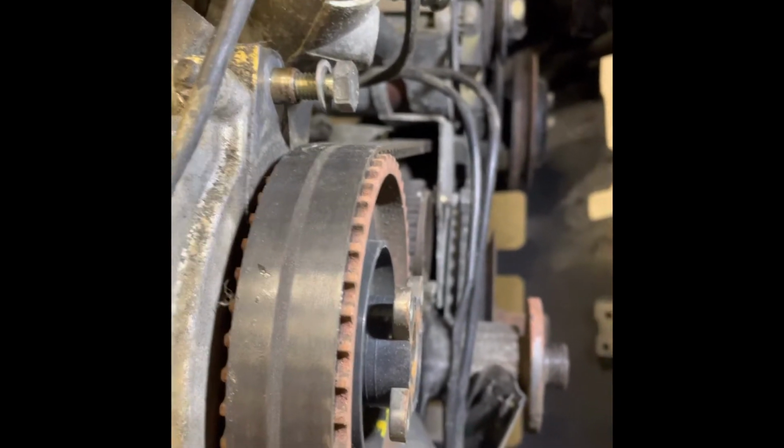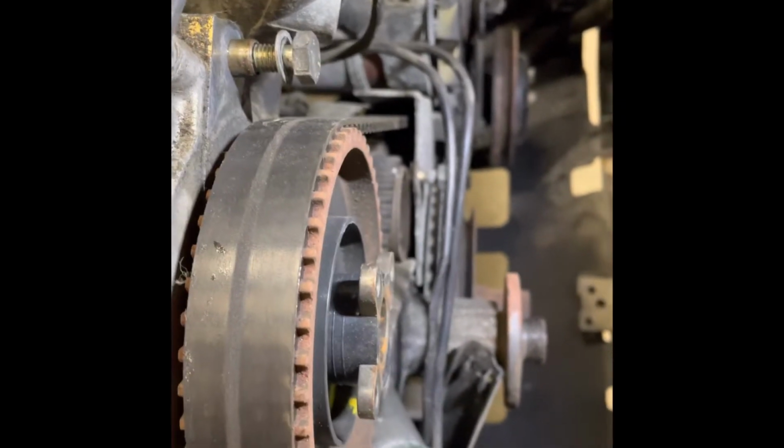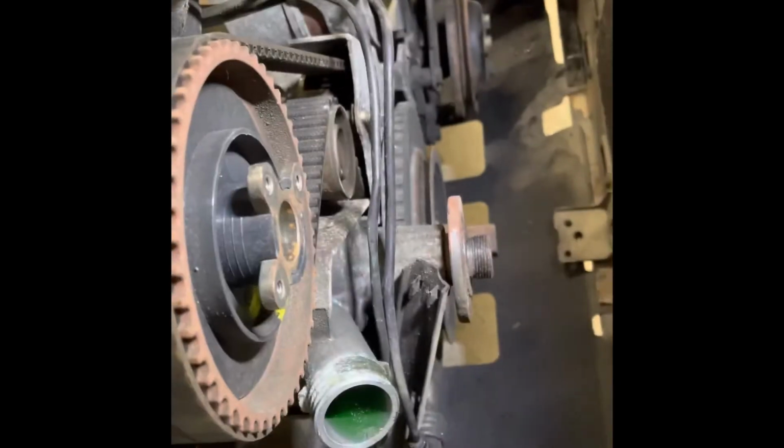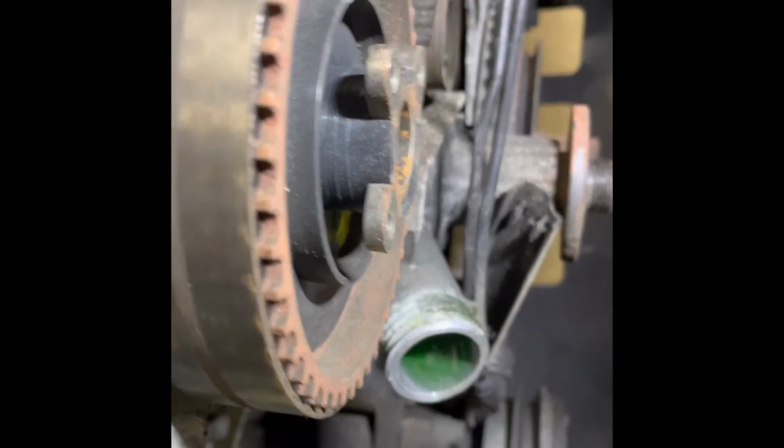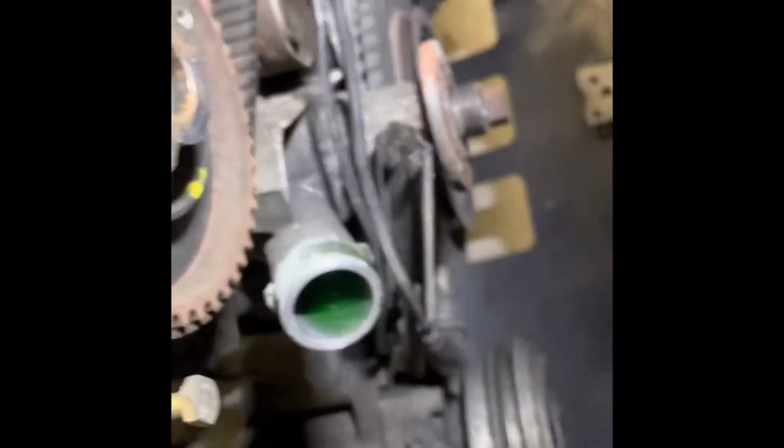That is the real test. That will really show us what it looks like for sure, because if the cracks are all pushed together, it might look fine right now, but the more I'm looking at it, I'm thinking this thing's actually pretty dry rotted. So we'll see here in a little bit.